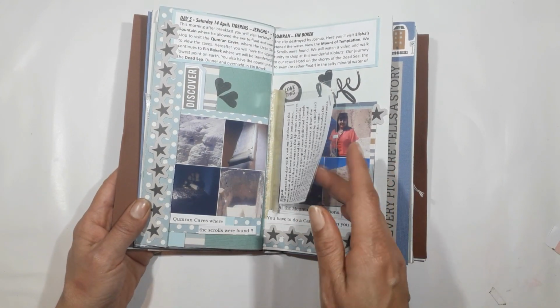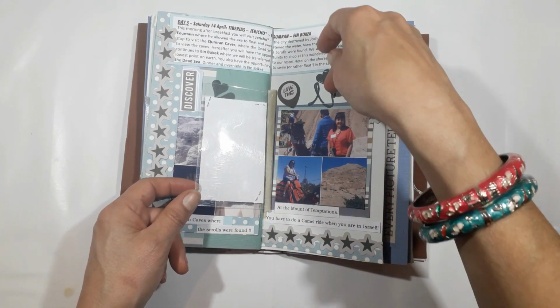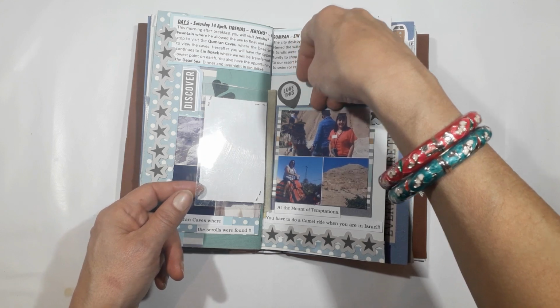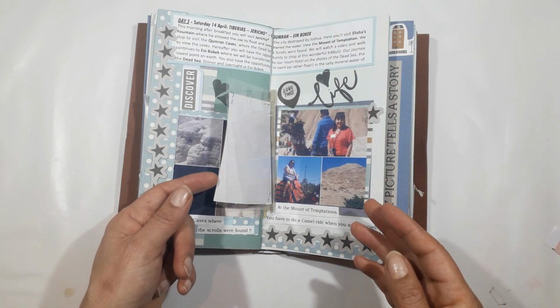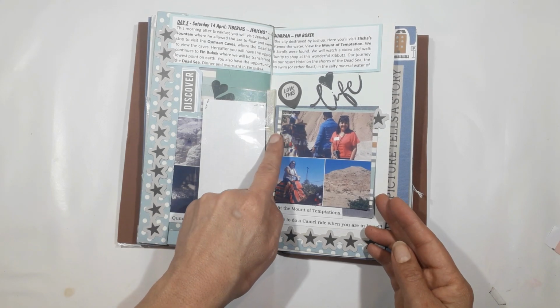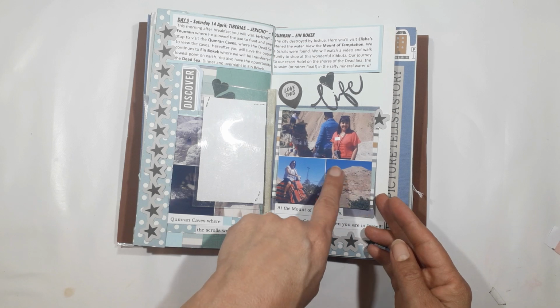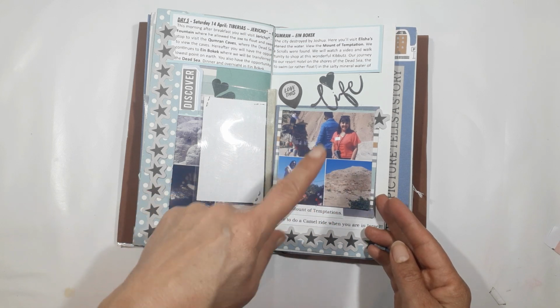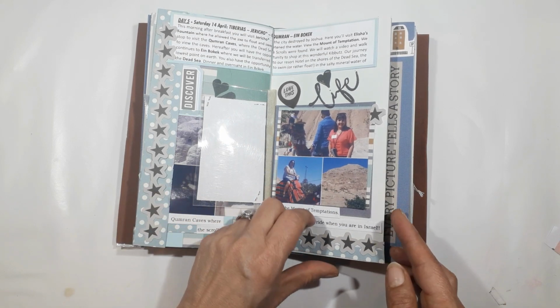This is just a little tip-in because I realized I actually didn't do my own writing for day 5. In hindsight, I maybe could have made a pocket with a little tag there, but as I said, I've done everything already, stuck everything down, so I didn't do it. So actually that was at the Mount of Beatitudes. We went on a camel ride, or you could do it if you want. It's actually the Mount of Temptation. Sorry, the Mount of Temptation. So that was there.